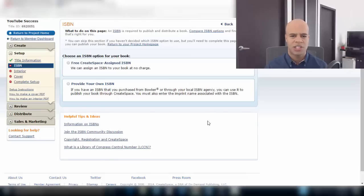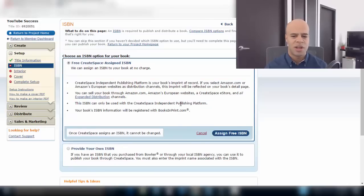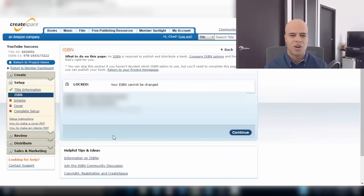If you don't have an International Standard Book Number, no problem. CreateSpace will assign one to you, and you can click here, Assign Free ISBN. You can also provide your own if you had purchased one, and you can learn more about ISBNs by clicking on these helpful tips and ideas.